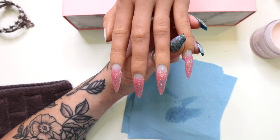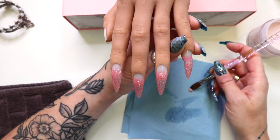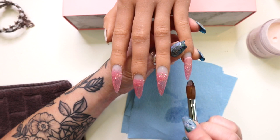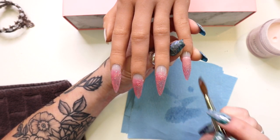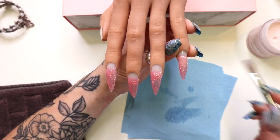So I'm coming in with my cover powder. I'm going to take a nice bead of that. I just love this look when you have a glitter or a crush like this one coming out of an opaque powder. I think it is the prettiest look.